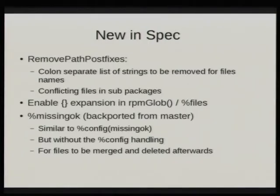As we are at file names, we also enabled the globbing with, how is it actually called? With these curly braces. Then that basically can be used either in the API or in the file list. So if you have files which are named the same with the exception of some middle part, you can do that now. It's not a big thing, but I think we broke something.